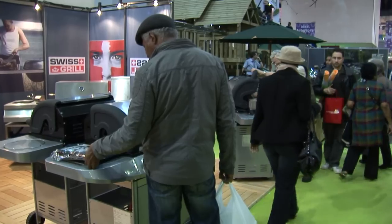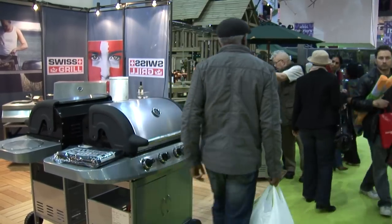What you're looking at here is the Swiss Grill barbecue. Swiss Grill is a family business. All the products have been developed by the family. I'm the oldest son, and everything that we make is of the highest quality.